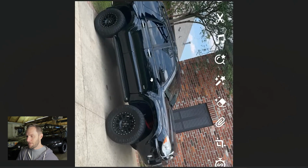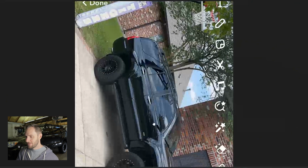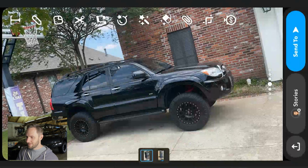Next up, I don't know who this is. I forgot to save the name of whoever sent me these pictures. So you're officially known as Unknown, and you sent me these crappy screenshots off of your phone. Oh, it's so annoying. I gotta rotate it. Okay, there we go. We got all the icons in the way, whatever. Okay, let's try to focus on the actual 4Runner here.